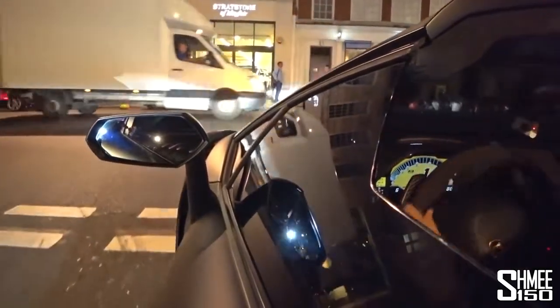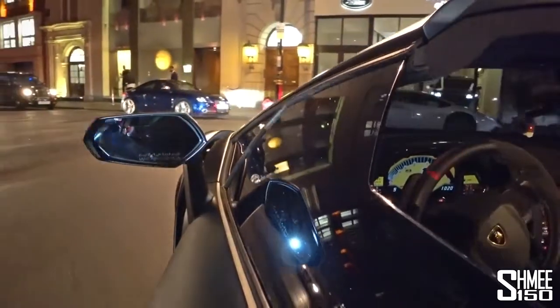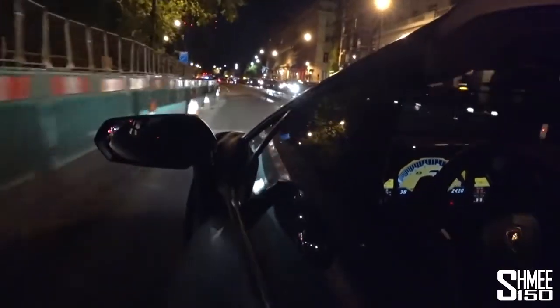I just cannot get this smile off my face. It's a bit of a shock, really. But this is happening. And look, in front of me, a Lamborghini Huracan. The baby sibling to this thing. This is one of the most ridiculous cars I have ever driven in my life. And I don't know what to make of it right now.